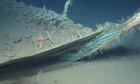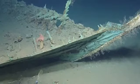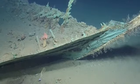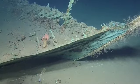You are currently right along with us as we explore this incredible shipwreck in 1,300 meters of water. That's just over 4,300 feet. See the large copper or bronze fasteners there. Yes, ship move towards the bow. Yes, I can do that.